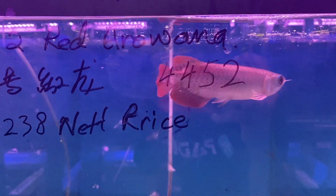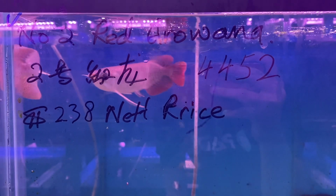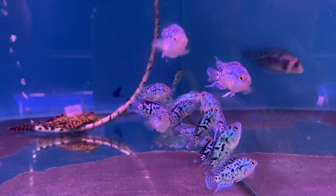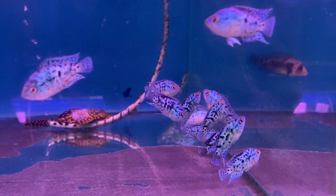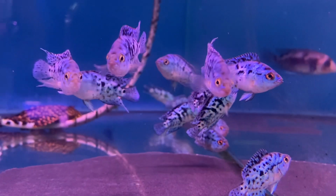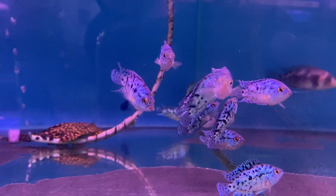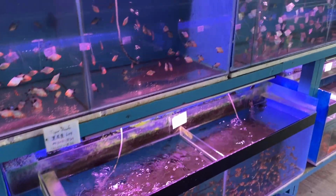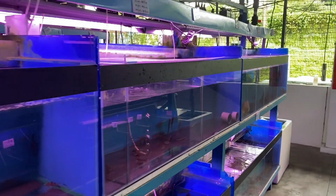Aside from that, I've seen this fish over and over again, which is these guys over here, the blue jack dempseys. I did mention that I wanted to get them. I really like them, but I've never really had a tank for them. But everywhere I go, they somehow appear again. It's a sign, or not a sign, that I should get them, but I really don't have space for them right now. So as usual, I'm going to give this a skip and move on. Aside from that, a couple of rams, and a lot more smaller schooling fishes here and there.